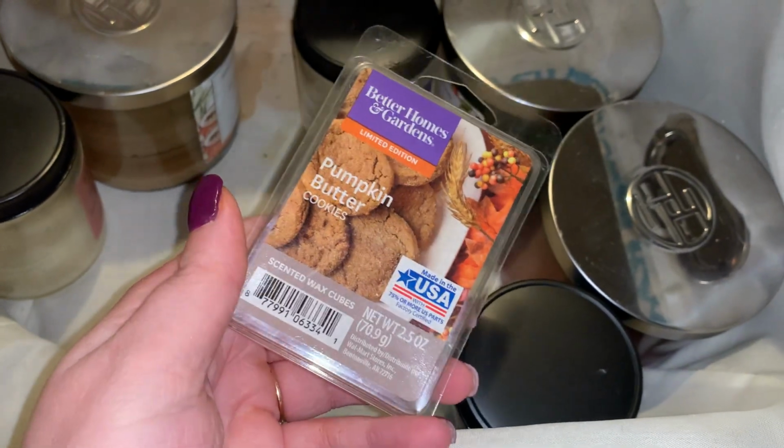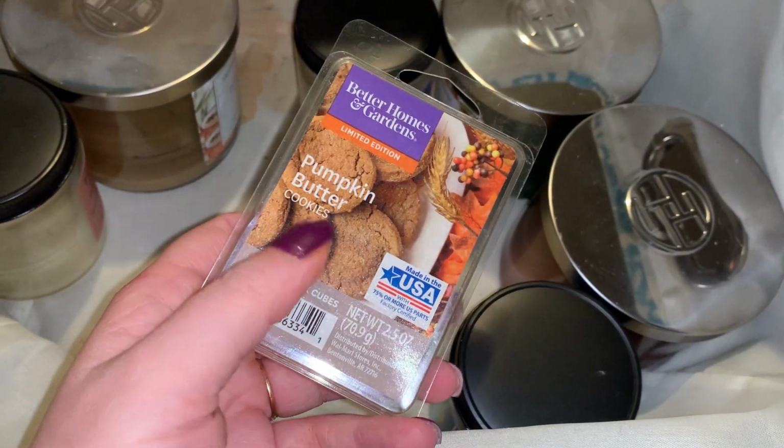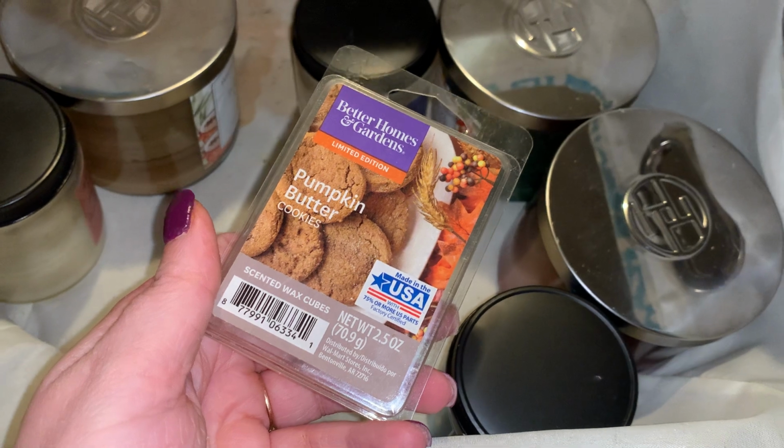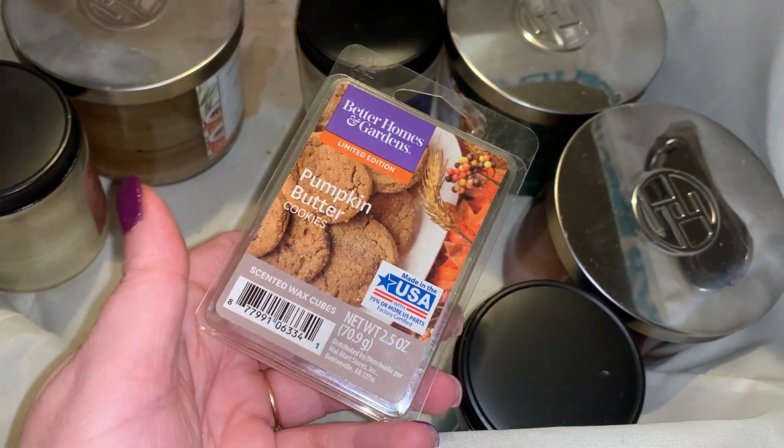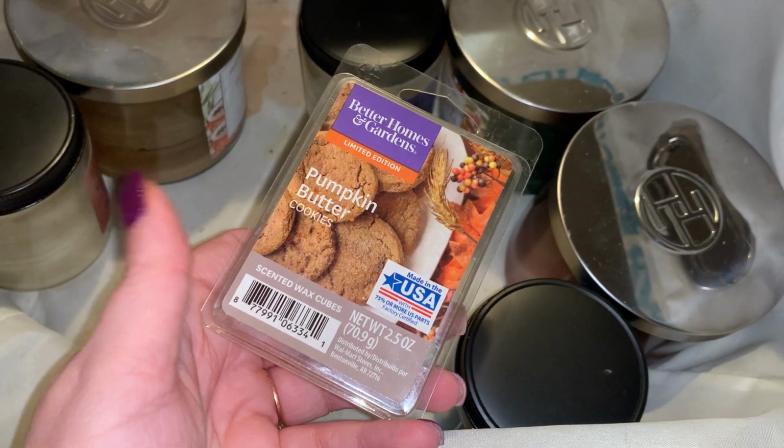They're like $2 at Walmart. I'm pretty sure that this scent did come back this year. I think I picked this up either last year or the year before. I have several of these in my wax basket.